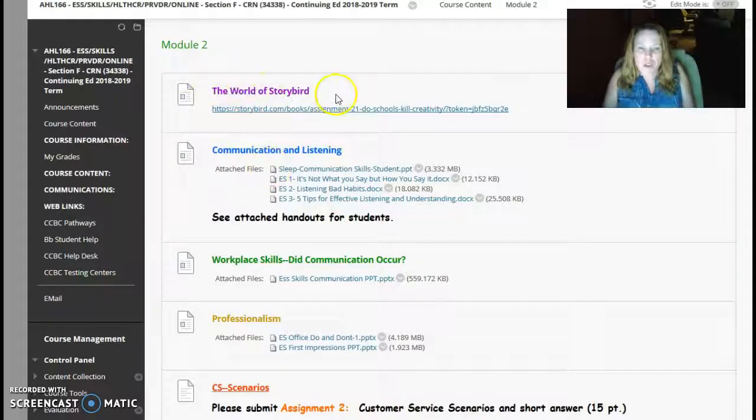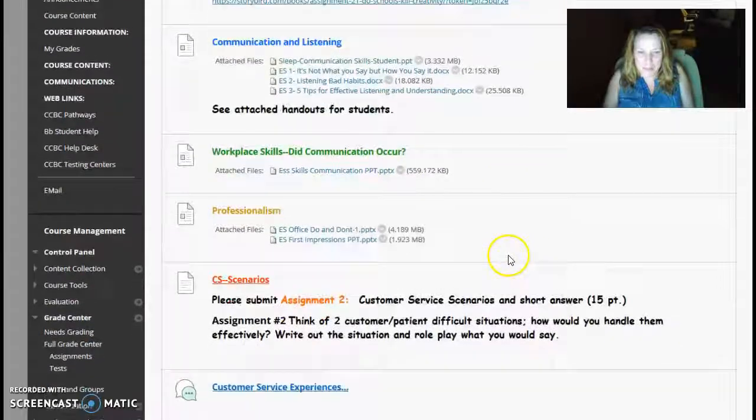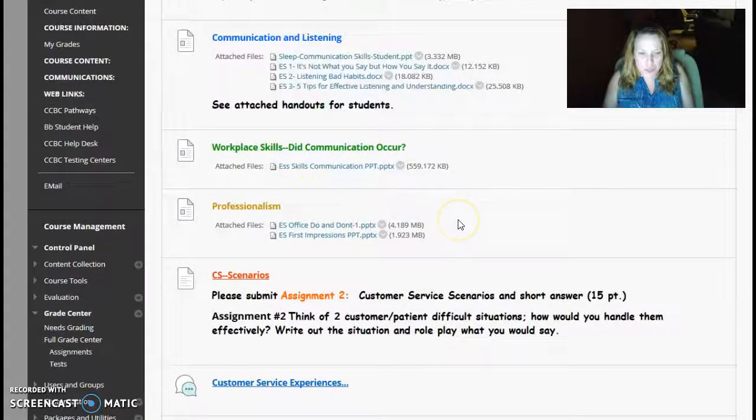I started off with showing you Storybird, just so you can get an idea of what it's about, as an introduction. Secondly, here are the PowerPoints on communication and listening, which is the topic for this particular module. And here is also a PowerPoint, Workplace Skills: Did Communication Occur? I think all of you have been in a scenario where you've spoken with someone, but the actual communication did not happen, and that's what this addresses. And here's some information on professionalism.